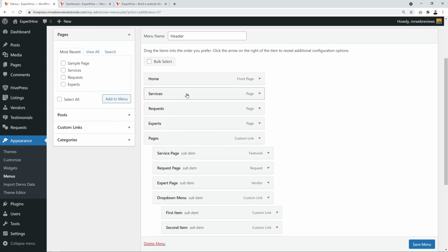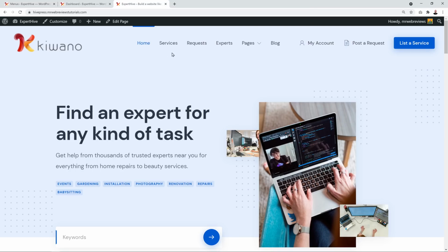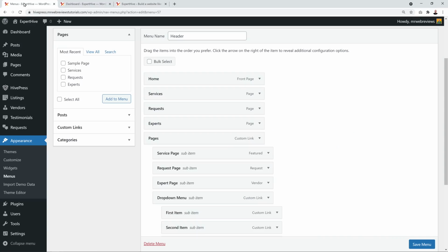And as you can see, we have home, services, requests, exports, and pages, which is the exact same on our home page. Home, services, requests, export, and pages. So maybe you want to get rid of this section here and the blog as well. Maybe you want to get rid of those two sections right there. So how do we do this?